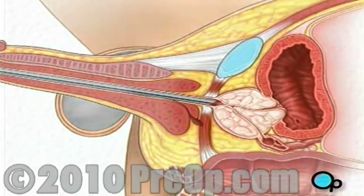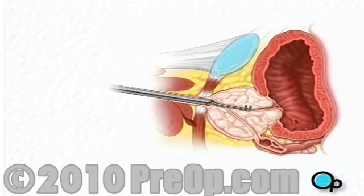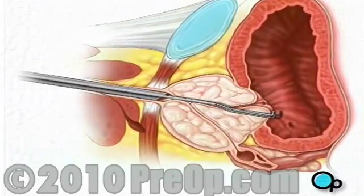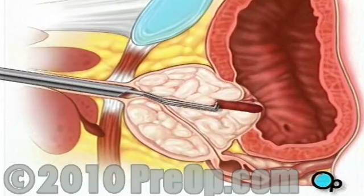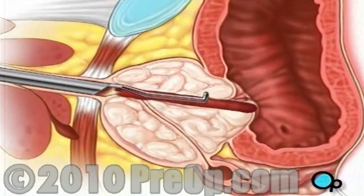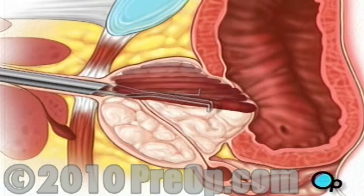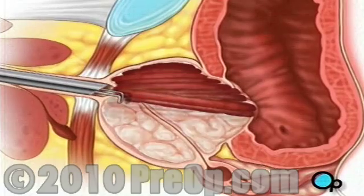Once the instrument is inside the prostate, your doctor will extend a small loop of sharp-edged wire from the end of the resectoscope. Using this tool, your doctor will then scrape excess tissue from the prostate, restoring it to its normal size. Tissue removed from the prostate may be sent to a laboratory for analysis. When the surgery is complete, your doctor will remove the resectoscope.